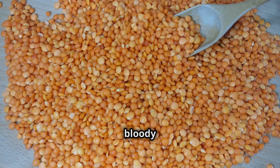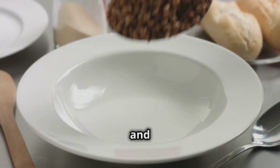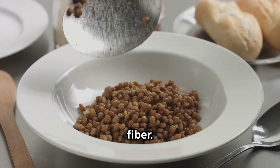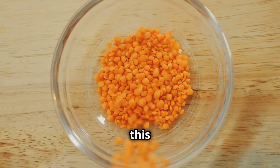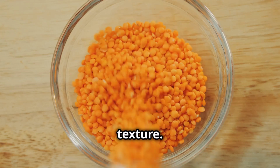Now, lentils are a bloody miracle worker in the kitchen. They're cheap, they're versatile, and they're packed with protein and fiber. We're using red lentils for this recipe because they break down nicely and give the soup a lovely creamy texture.